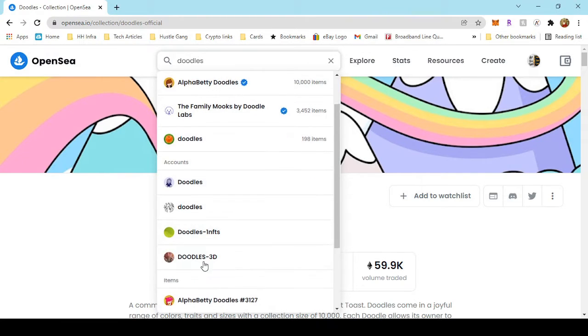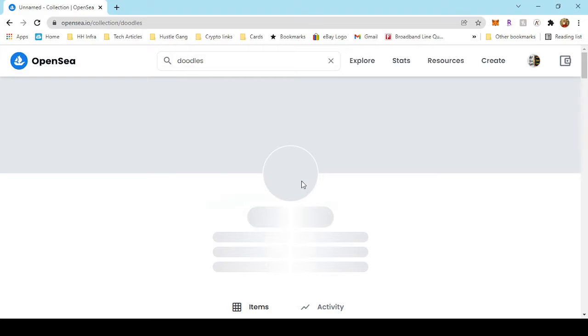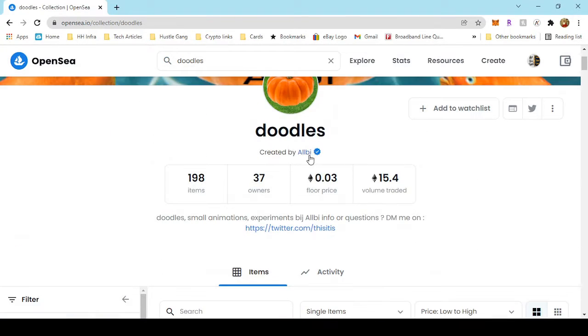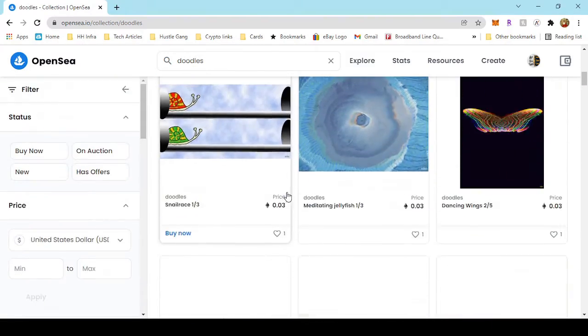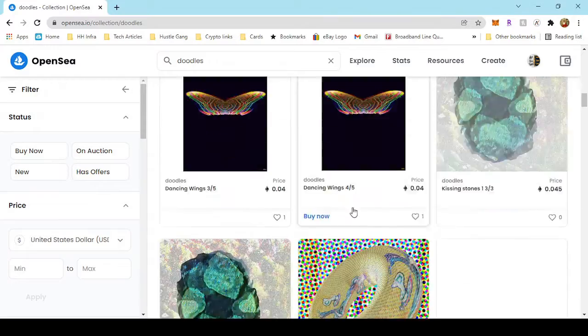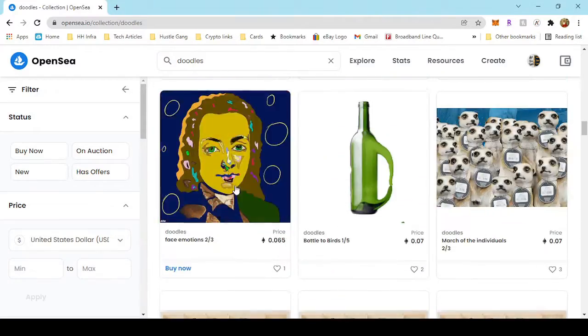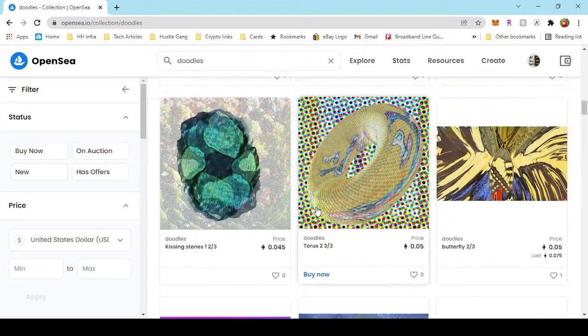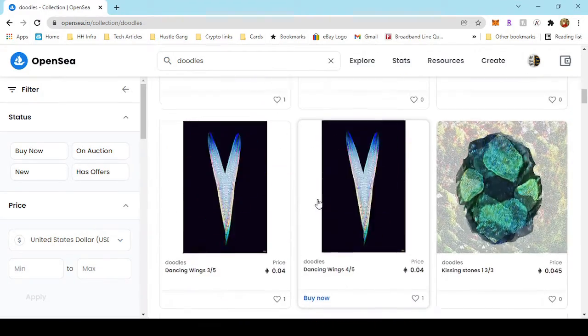But there's other projects named Doodles, and all these other projects named Doodles are most likely scams, where somebody is trying. Let's click this one. See, Doodles by whoever this is. So this might actually be somebody's actual project. This user is verified, and this is their actual art project. So they actually have an art project, and it's called Doodles. So these are their Doodles. So this is a legitimate user in their project and their personal artwork.